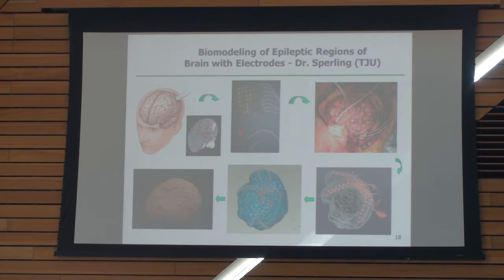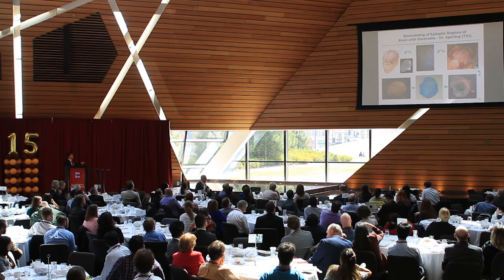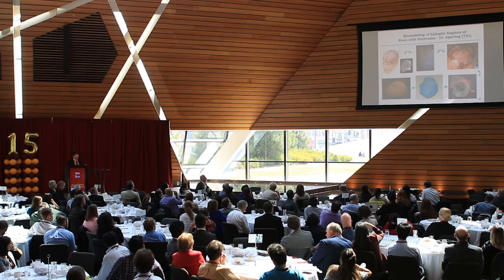And I work with Dr. Spengler on a particular disease, and we have a 3D printed model for electrodes. We use CT, and for the brain we use MRI, and we patented that. This is for the doctor to use for planning how to design this electrode according to this mapping, and for surgical planning.